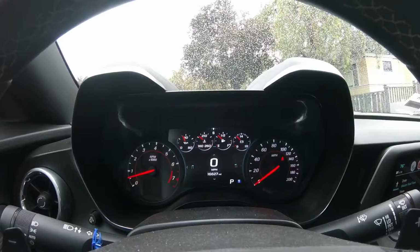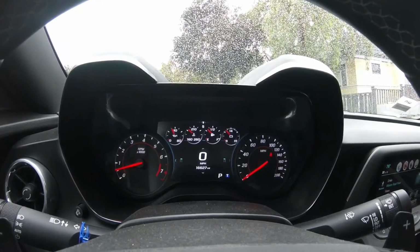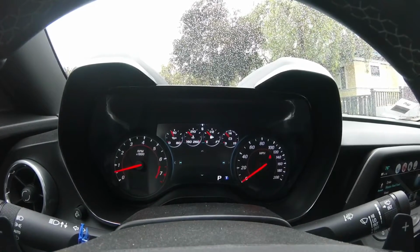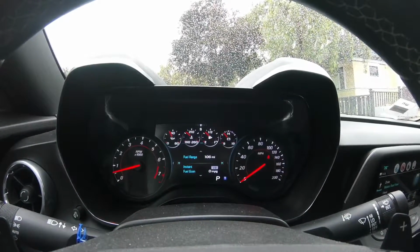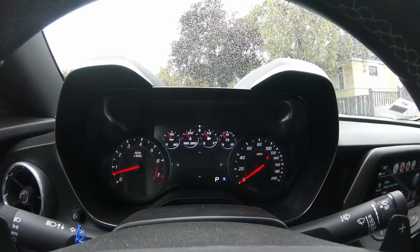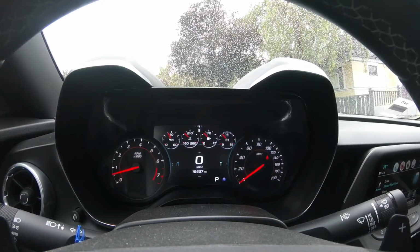So this is the screen right here, the info. You can show your miles per hour, your trip B, your fuel range, that V8, your oil life, your tire pressure, and a timer for everything you want to do.